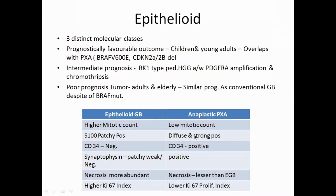S100 will be diffuse and strongly positive in anaplastic PXA, while it will be patchy positive in epithelioid glioblastoma. CD34 in our case was patchy in distribution, or we may not see any CD34 expression, but in anaplastic PXA, CD34 will be strongly positive. Similarly, synaptophysin will be strongly and diffusely positive in anaplastic PXA, and patchy, weakly positive or negative in epithelioid GBMs. Necrosis will be more abundant in epithelioid GBM, while in anaplastic PXA it will be lesser. Ki67 will be very high in epithelioid GBM and lower in anaplastic PXA. So you have to compare, keeping in mind what the findings would be in epithelioid glioblastoma and what we are coming across.